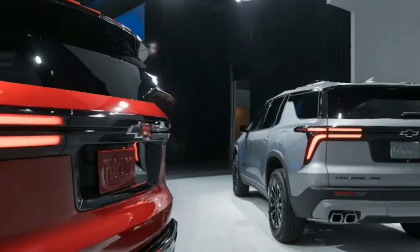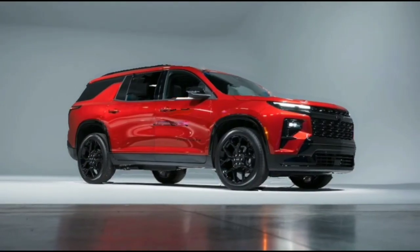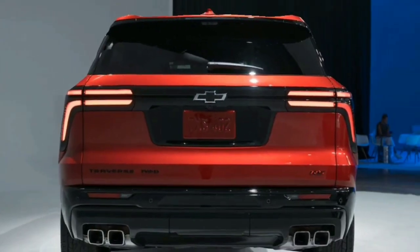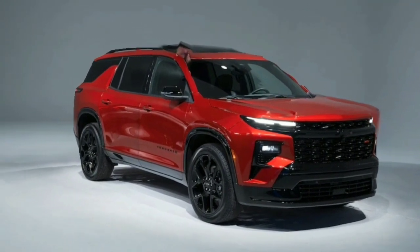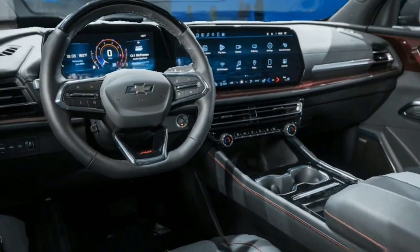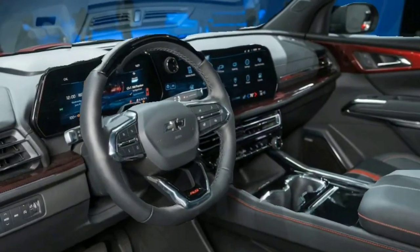The power folding third row is standard on RS and available on other trims. For 2024, the Traverse replaces the liftgate that had to be opened manually to one that lifts automatically with the kick of a foot if the proximity key fob is near enough. A big panoramic sunroof sits overhead, replacing the current setup with 2 separate panes of glass. The overall beltline of the vehicle has been lowered for better visibility, and the quarter glass panel for the third row is larger, which should brighten the mood of those sitting in the very back.